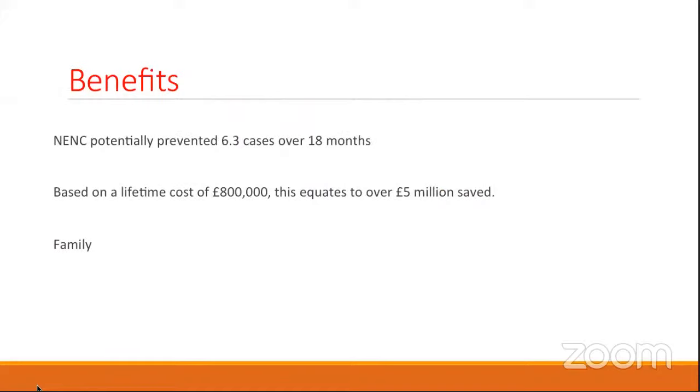So what are the benefits? We potentially prevented about 6.3 cases of cerebral palsy over an 18-month period. And if you took the baseline lifetime cost of £800,000, that equated to about £5 million saved with the intervention over an 18-month period. And the benefits to the family are unquantifiable, and therefore I won't go into any great detail there. And it's clearly going to be of great benefit.